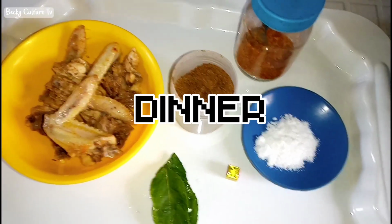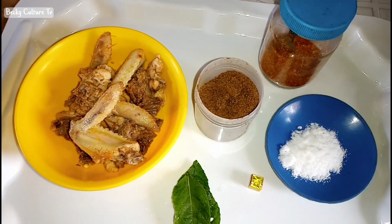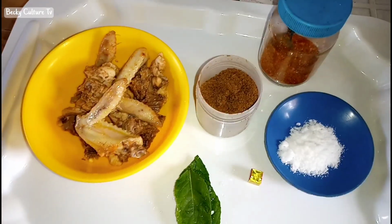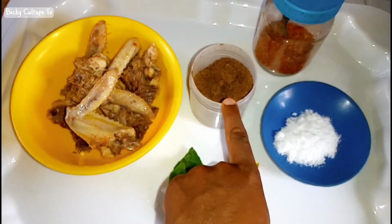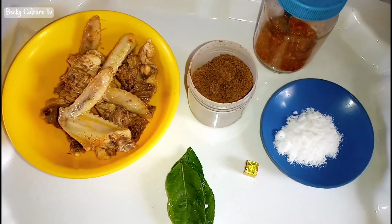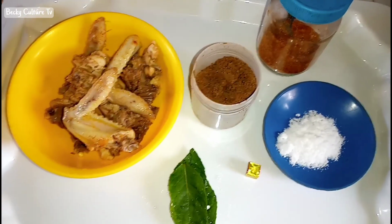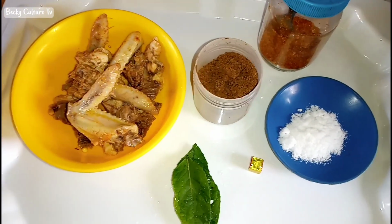So for dinner, I'm going to be having chicken pepper soup. I love chicken pepper soup, guys. I love it because chicken is a good source of protein. And the spices of pepper soup also contain some nutritious ingredients that are good for me and my baby. So I like to have it at least twice a week or even more. So that's what I'm going to be having today.